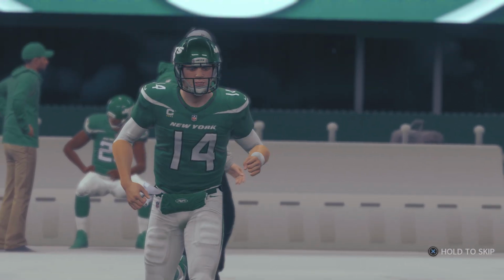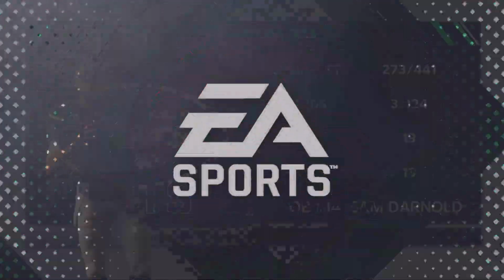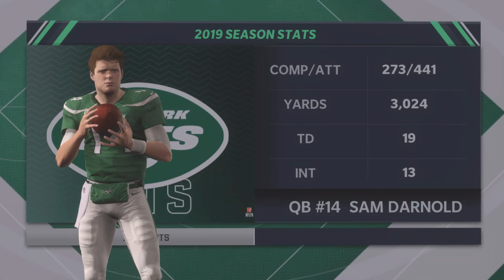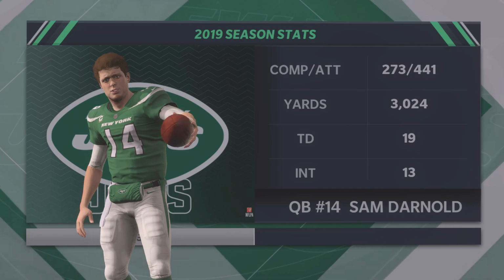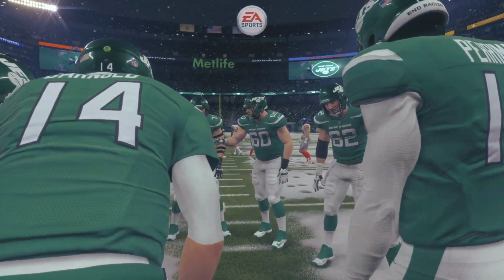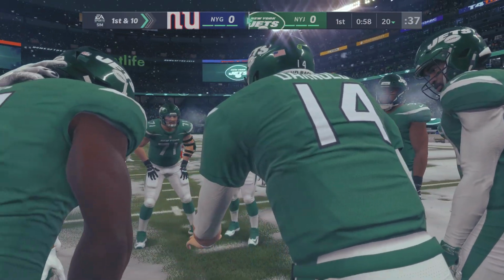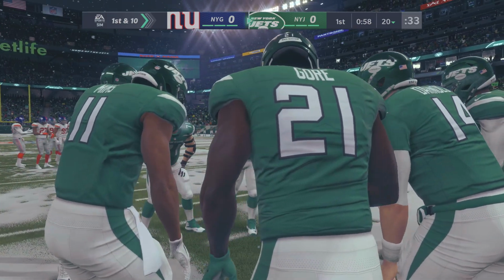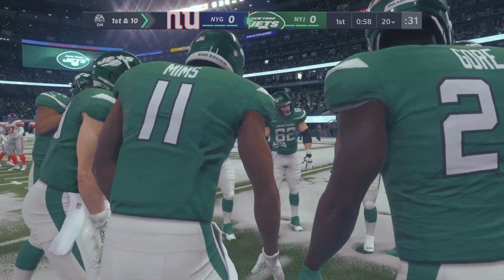The USC product, Sam Darnold, the number 3 overall pick in 2018, ready to go. Here's the Jets take over on offense. I remember talking with a scout about him, and he said, you know, I love the fact that he was a high school basketball player. He does so many things with his legs to keep plays alive. But he did the same thing as a basketball player, kind of a point guard, knows where the ball's supposed to go, and knows how to deliver it to the open man.